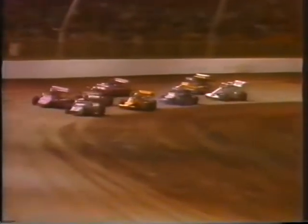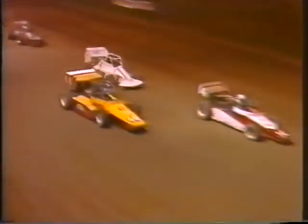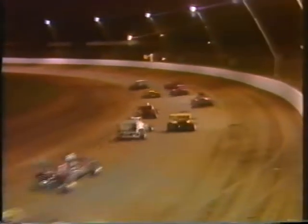This is the GP final. Provided us with some pretty close racing tonight, the GP Midgets.